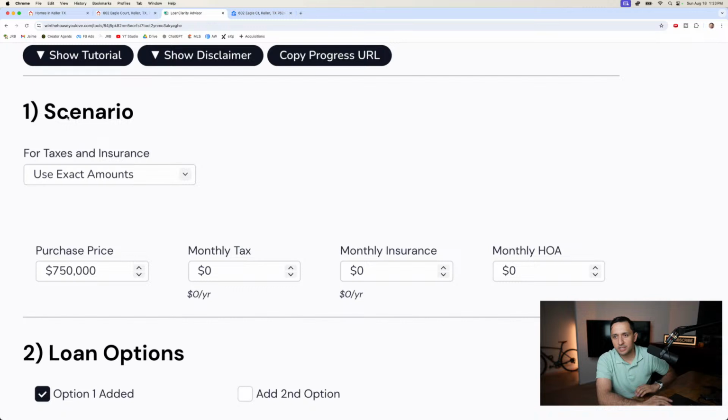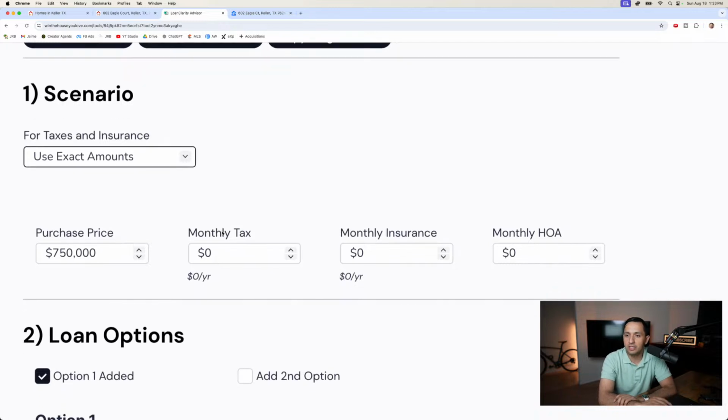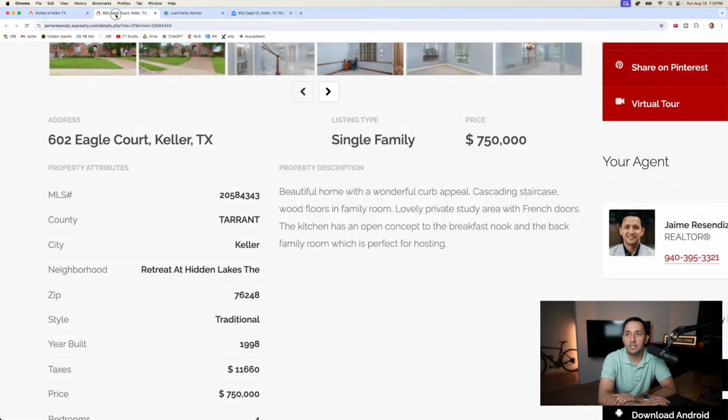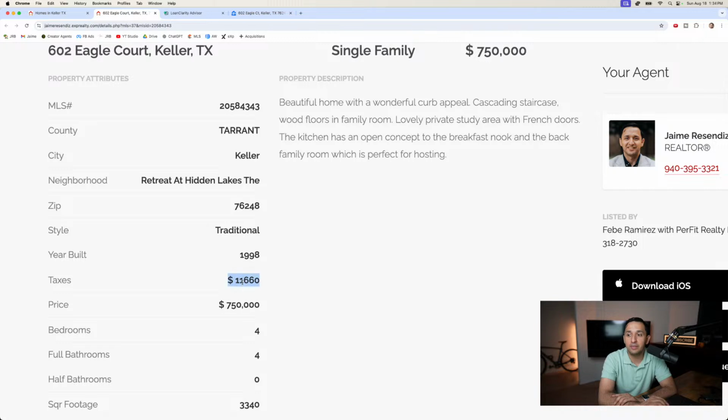All right, so for our scenario, we're going to use exact amounts to calculate our taxes and insurance. It's going to be a great learning opportunity for us as we get into the city of Keller and understand it a little bit more. Since we're buying this house for $750,000, we want to get the monthly property tax as close as possible to the exact amount. So here we see what the previous homeowner was paying, which again is going to be different than what you're going to be paying.